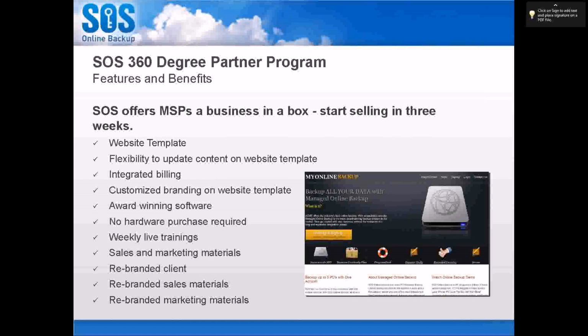Besides that, we have weekly webinars and training programs, so that not only are you trained with the software, but trained in the market and how to sell the software. We go over that with you. For your first 90 days, we give you access to our business development manager and our managers, our team, and they'll work with you and your staff to make sure that you're headed in the right direction. They're going to make money in this program.